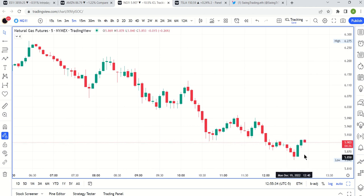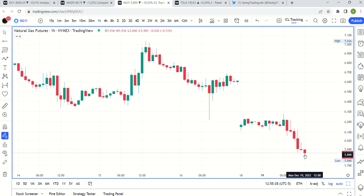These two green candles are literally that wick on the hourly candle, right? That's that wick. And if we continue to get upside, this candle is going to go from red to green. We don't have much time for that to happen. That candle opened at $5.94.